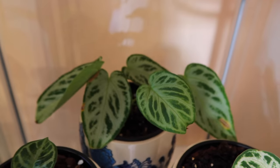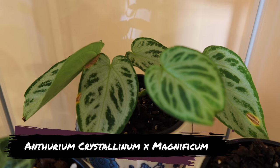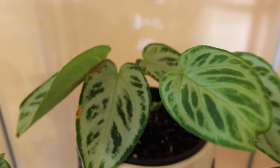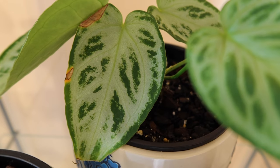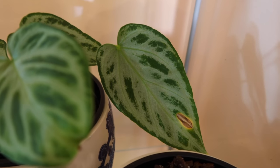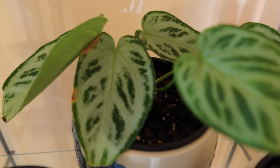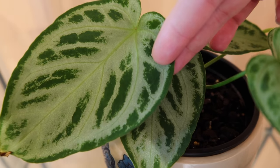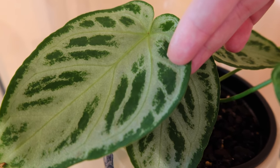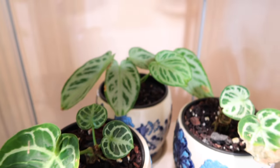So over here is my Crystallinum Magnificum hybrid. It's interesting because I've seen a lot of Crystallinum Magnificums with veining not as pronounced as this one. I don't know quite what that means, if it's just a natural variation of them or what, but I always assumed if you have Crystallinum mixed in that your veins would be a lot more pronounced. And I've definitely seen some with veins that are not this pronounced. This is absolutely stunning though, I love it. I can't wait for that one to get bigger.